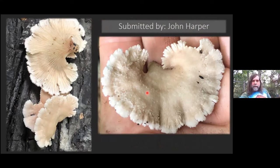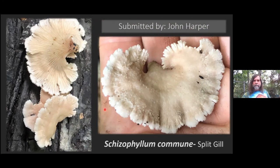Usually when you find them, they're a little bit smaller, but they're really cool looking, especially when those split gills go all the way up. It looks very alien. This is Schizophyllum commune.